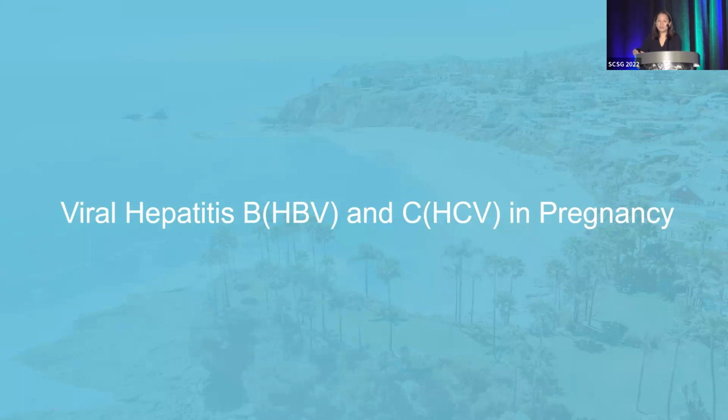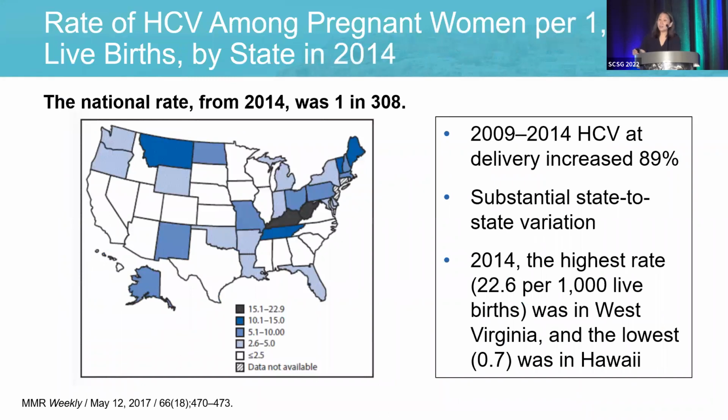So we're going to now go to just the chronic liver diseases that we see in pregnancy, so viral hepatitis B and C. C is really cool lately. There's been a lot of stuff about this in the literature. Here is a slide that shows the rate of hep C among pregnant women per 1,000 live births by state. It is from 2014, but even then we were seeing that the national rate was 1 in 308, and that was an increase of 89%, and there was substantial state-to-state variation.